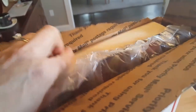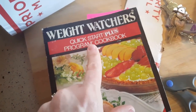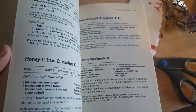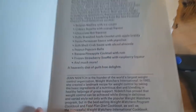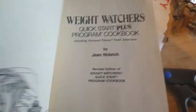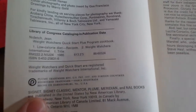Okay, Lynn said she found some stuff for me that had been put away. Oh, look! This is so cool. She sent me the Weight Watchers Quick Start Plus program cookbook. And she wrote me a little note. Aww. Thanks, Lynn. How fun is this? This is a vintage cookbook from Weight Watchers. Let's see what year it came out. Lynn knows that I love cookbooks, and so she wanted to send this to me. So, very fun. Thanks, Lynn.